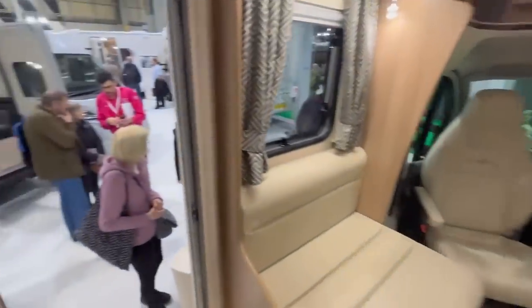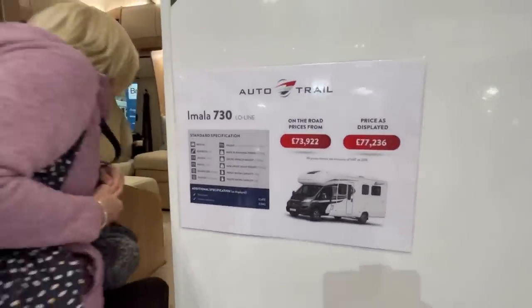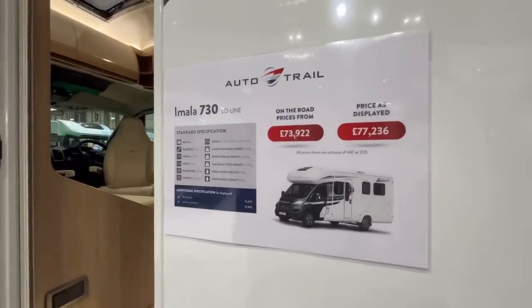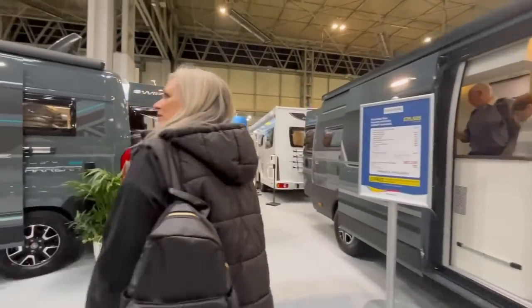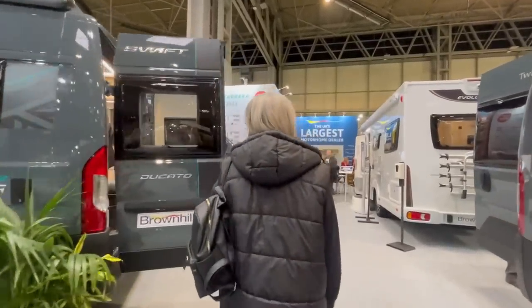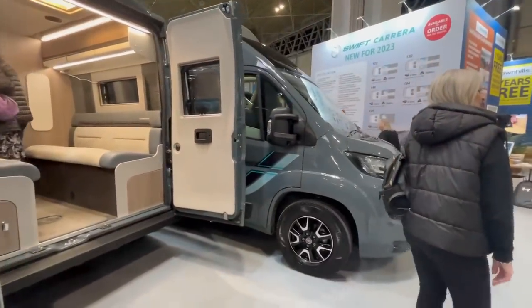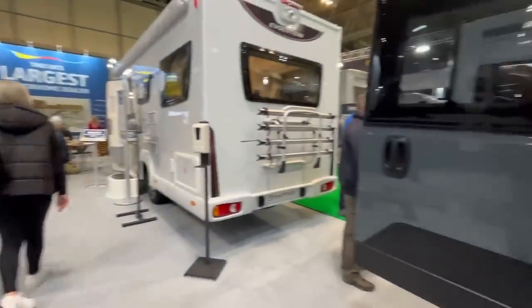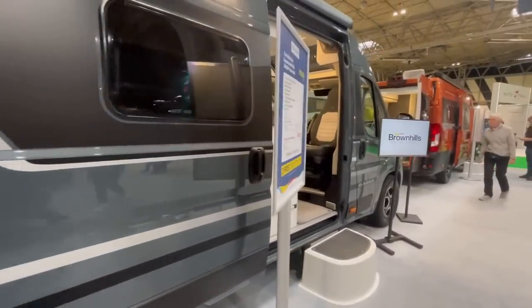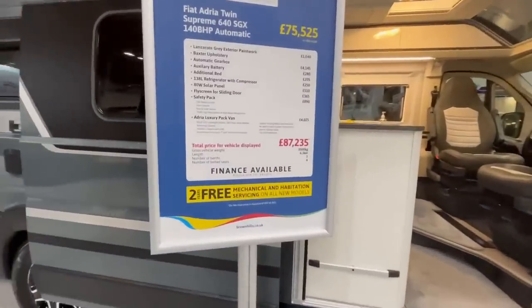I'll get price and details on it. There's your details. On the real price, 73, 74 grand. Brownhills' patch, motorhomes and things. Again, loads of vans. If this is your thing, not bad at all. I wouldn't want to stay in one of these long term, but, I mean, look at the price of that.